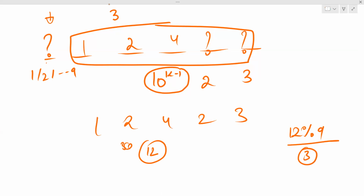So what should be the number here? If the complete thing should be divisible by 9, it should be 6. So this digit is fixed. If these two digits are fixed, this is also fixed. If these two places are fixed, this will automatically get fixed. You have to keep 6 here if you want the complete number to be divisible by 9. So the number becomes 6, 1, 2, 4, 2, 3. So these two places were having a question mark, and this was also having a question mark. So this is the first place. If you fix these, this also gets fixed.